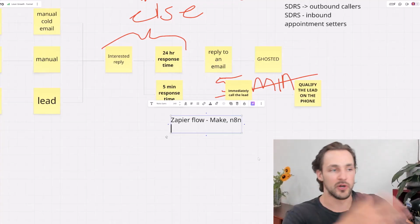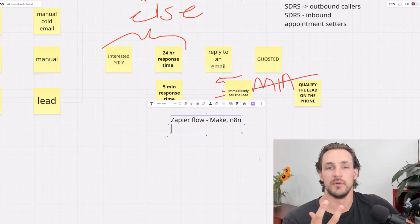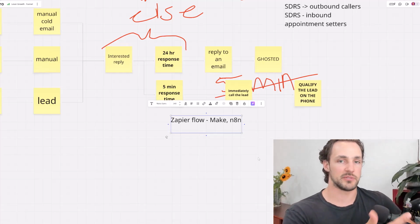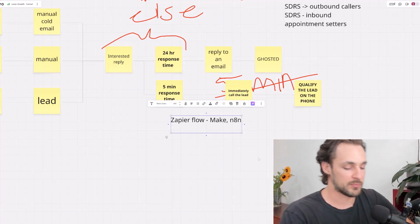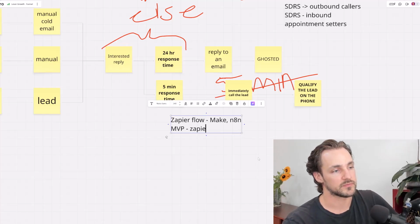And so no code means absolutely no code. Low code means you have to have some kind of programming expertise. You can generally figure it out with a couple prompts in ChatGPT or Claude. But if you want to go simple MVP, just start with Zapier, right?